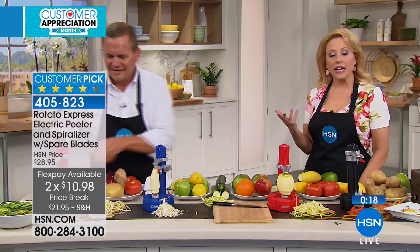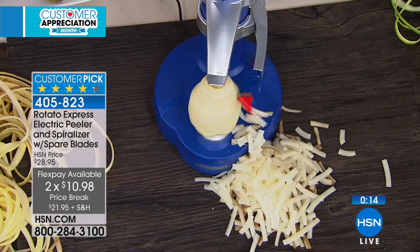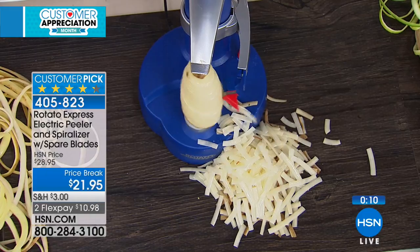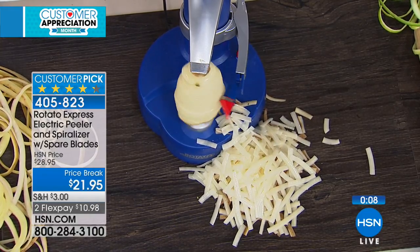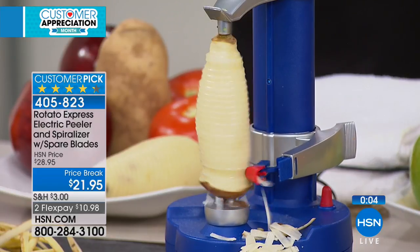But it is. If you've got dexterity issues and you're cranking, I've got one that you hand crank as well. Right. Yep. And it's the same one. It's made by the same people, I believe, because everything's exactly the same. Yeah, this is electric. This is our newest model. It's called the Rotato Express.